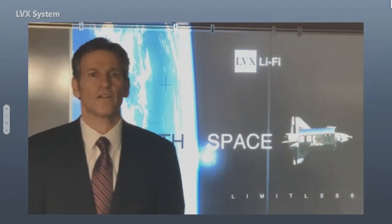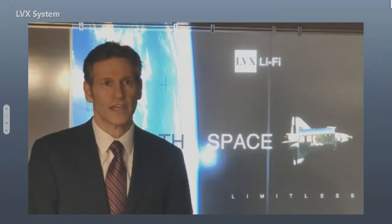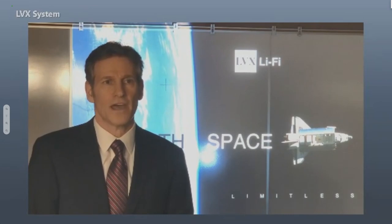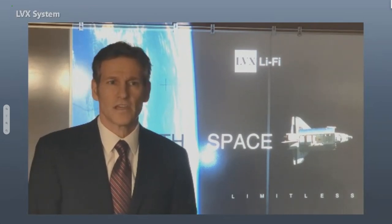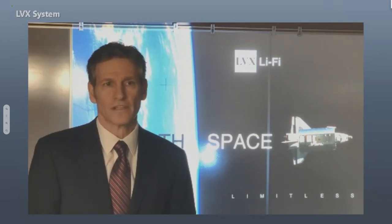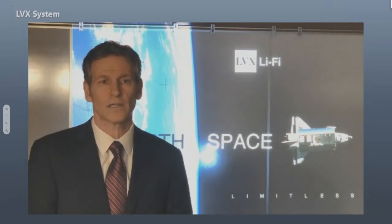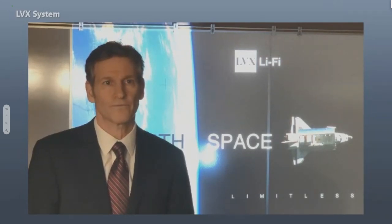We at LVX have developed this technology to a commercialized state. LVX provides Li-Fi as a utility-like service. By replacing fluorescent lamps with LVX lamps, LVX sells communicating light in a metered energy unit called a data lumen hour, similar to a kilowatt hour.